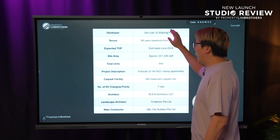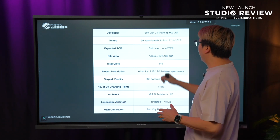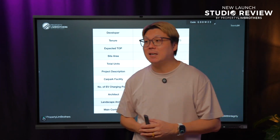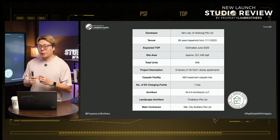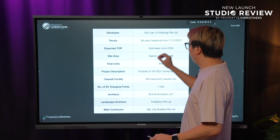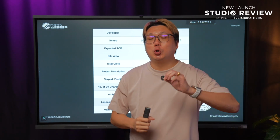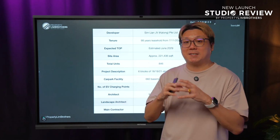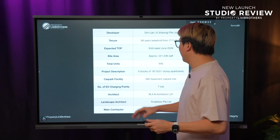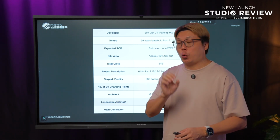This project is a joint venture by Sim Lian Group, under JV Katong Private Limited, and this land is a 99 years leasehold property. The lease starts from November 2023. Because the lease starts from November 2023, do take note that this project is covered under the post-URA harmonization ruling. TOP date is estimated to be around June 2029.